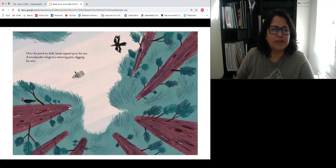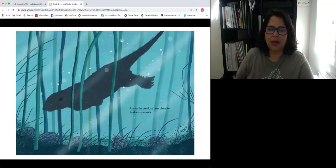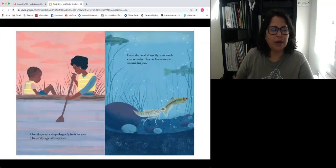Over the pond we drift, heads tipped up to the sun. A woodpecker clings to a teetering pine, digging for ants. Under the pond, an otter claws for freshwater mussels. Over the pond, a sleepy dragonfly lands for a rest. His spindly legs tickle my knee. Under the pond, dragonfly larvae watch what swims by. They catch minnows in monster-fast jaws.